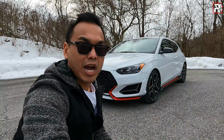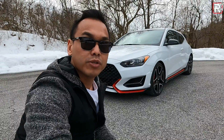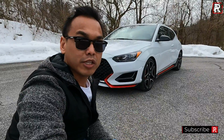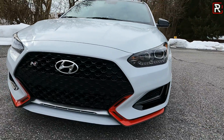Now, Hyundai didn't make any styling changes to the exterior, so I'm not going to talk too much about the styling. However, I will say the Veloster N continues to be one of the most attractive and strangest looking hot hatches on the market, especially when you guys have it painted in this chalk white exterior color with the red accents. Now, just like the 2020 model, the front fascia is very distinctive on the N model.